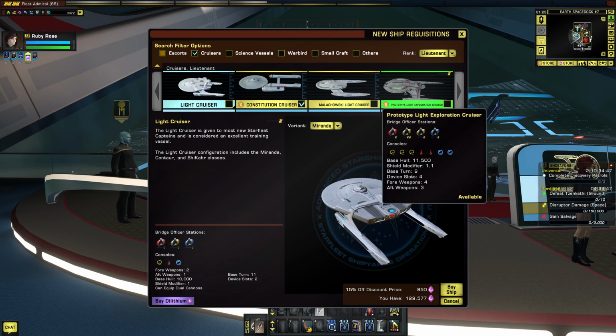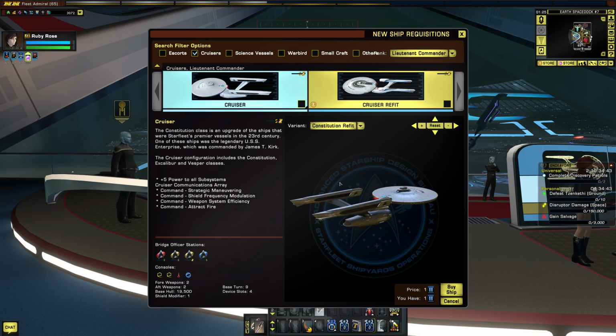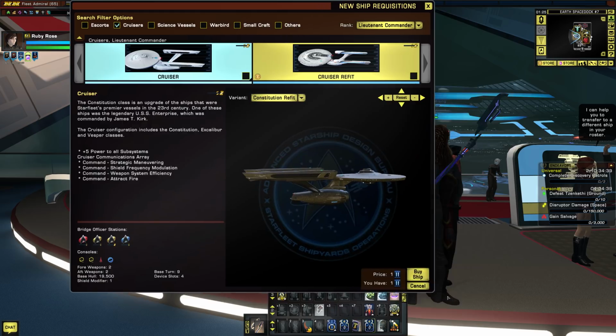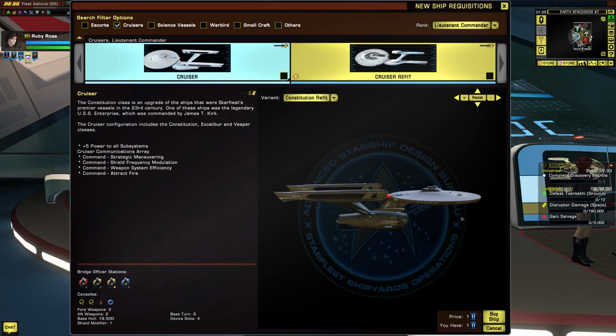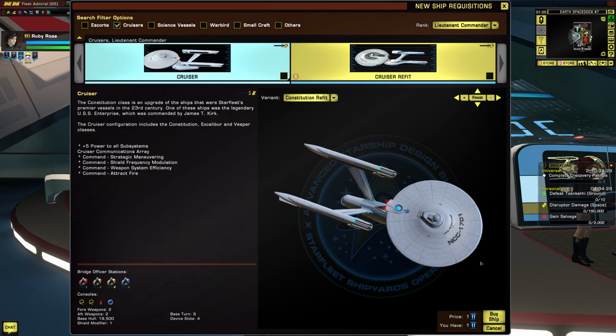Well, where is it in here? Let me see. Yeah, there it is. Yeah, that one. That's the one I'm talking about. You know which one I'm talking about. This one. The A. NCC 1701A. Look at those nacelles. Those are beautiful. Look at that design.